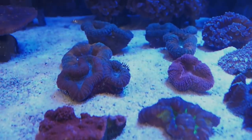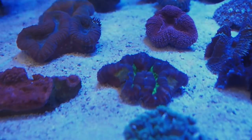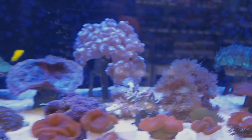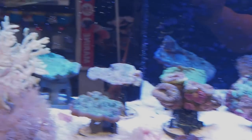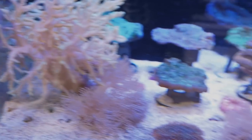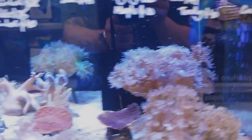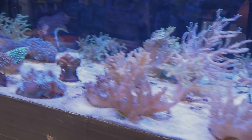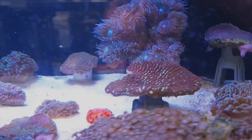Some lobos here. One with a really nice, toxic, bright green center there. Let me move down. You've got hammer corals, pallies, reactus, chalice corals, favias, cinularia, xenia. A huge array of corals available, and I'm actually being told that they haven't got that much stock because they got cleaned out over the Christmas break, and they're waiting for some fresh stock to arrive. So I can't believe they've got this many pieces of coral here and they're saying that they actually don't have that many, which is crazy.